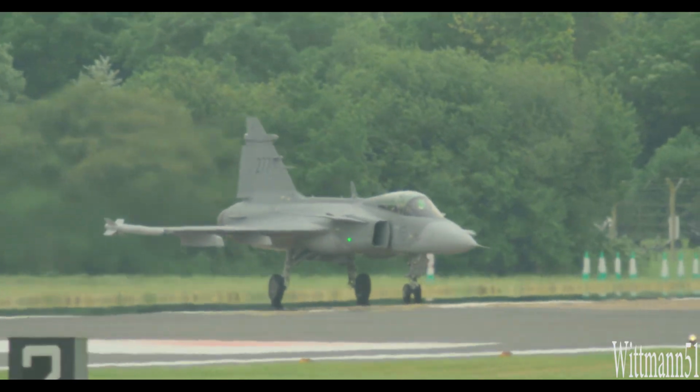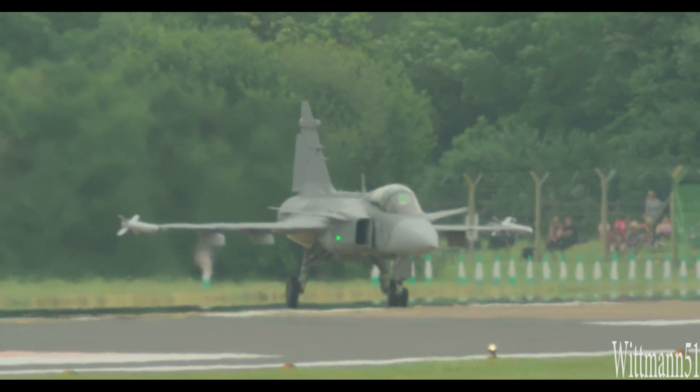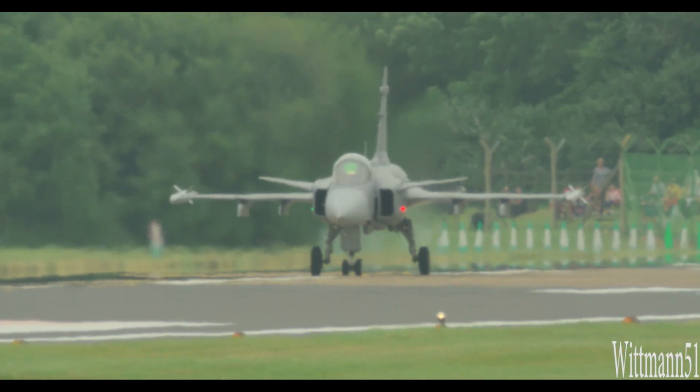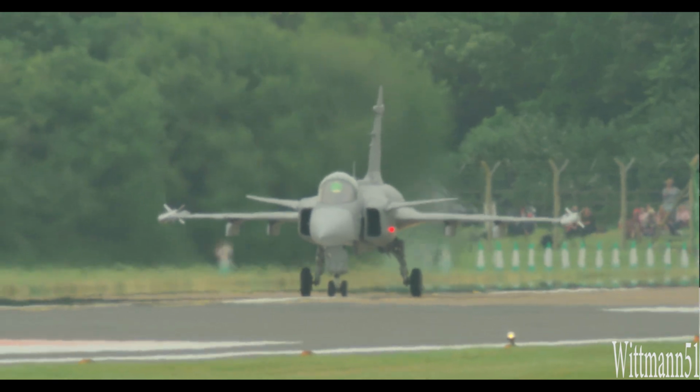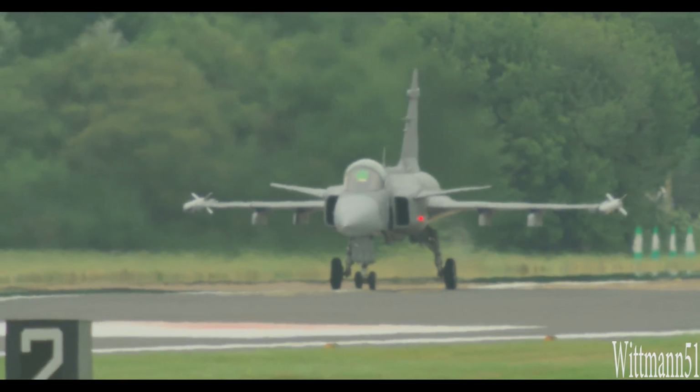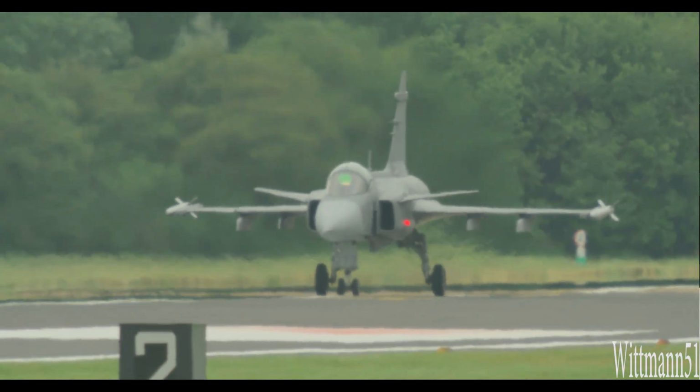The aircraft's going to be taxiing a little way along the runway, I believe, prior to getting airborne, and this is to demonstrate the relatively short distance in which the aircraft can take off. And this is an attribute that the Swedish Saab company has built into a succession of its jet fighters.